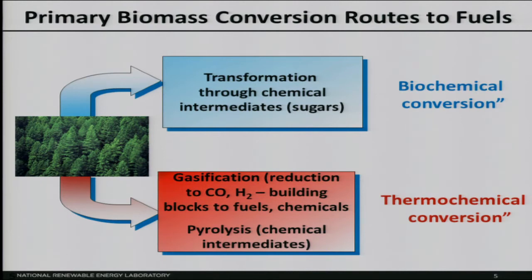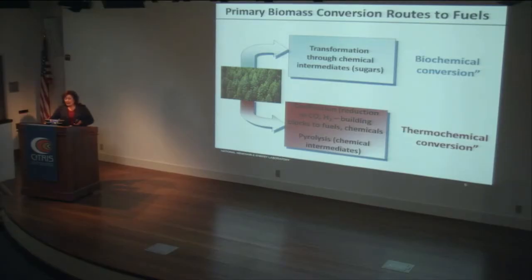Okay, so these are the two routes that I'm going to talk about today. You have transformation through chemical intermediates. That's the biochemical route that I just spoke about, and it's called biochemical conversion. In the red box is the thermochemical conversion processes, and there's two that I want to talk about today. Gasification takes us all the way down to syngas, which I just talked about. Pyrolysis is another thermochemical method that tries to take that biomass and take it to building blocks, not syngas, but preserve those structures to get them to transform over into fuel-type species.